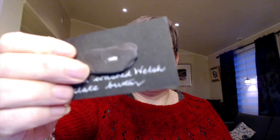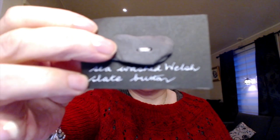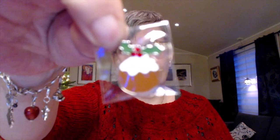It's a button made from sea-washed Welsh slate, and that's really fun to get something from Wales. I've been to Wales, it's beautiful. And this fun button. That's, if I'm not mistaken, supposed to be a Christmas pudding. And it's a button, so you can sew it on something. So that's the extras I got this time.